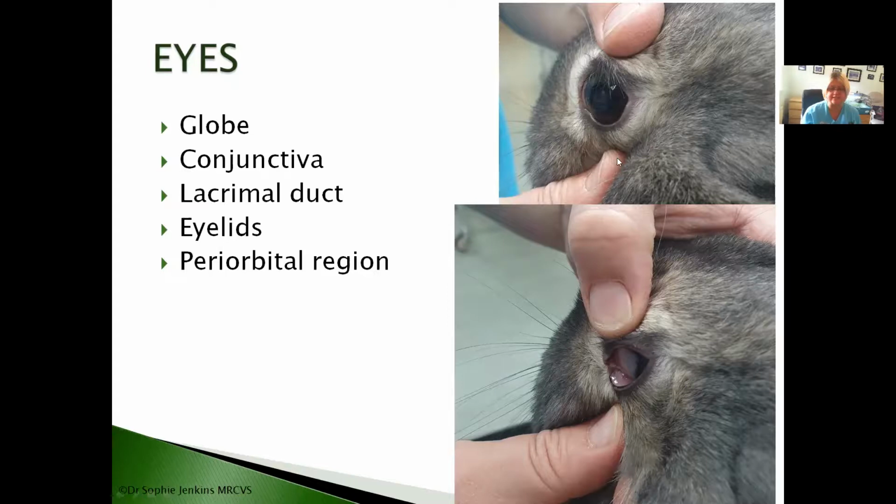Check the eyelids for any signs of damage or swelling, and the periorbital region means just checking all around the eyes here that there's no sign of trauma or swelling or infections.